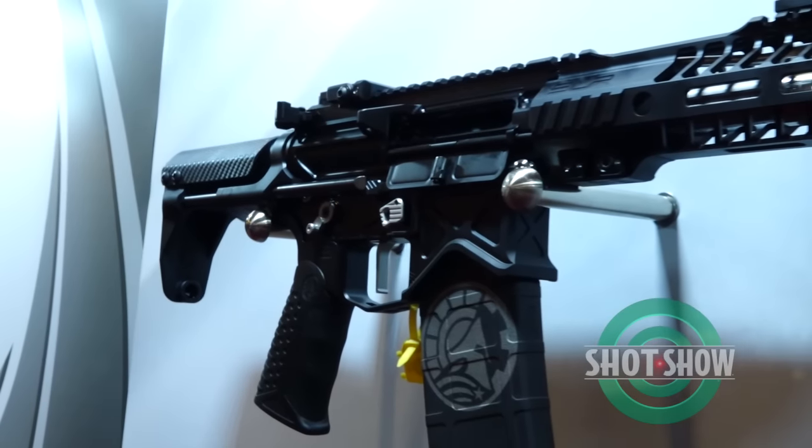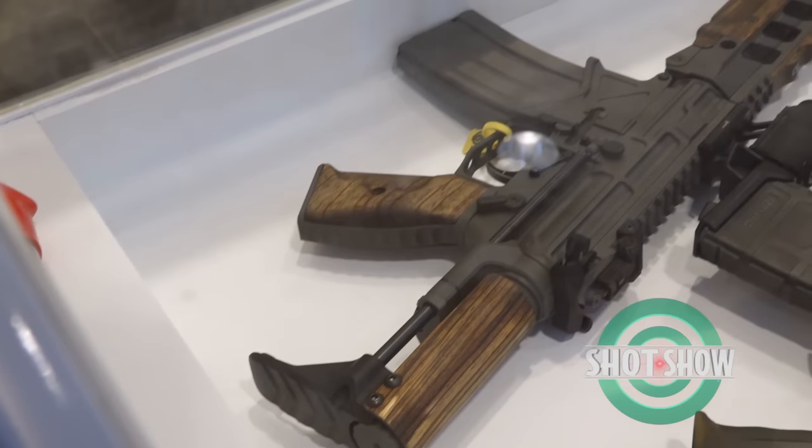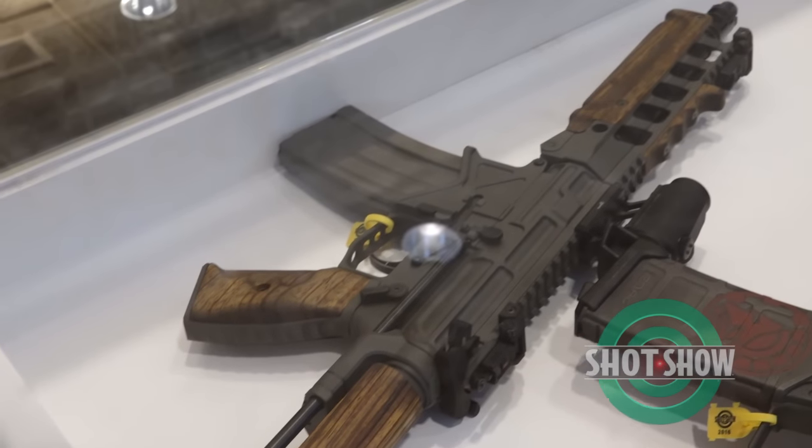What separates your product? I know it's lightweight, you use a lot of titanium. Why don't you give us a little more information about that? Well, we make our products more user-friendly, whether it's ambidextrous, lightweight, more accurate, stronger, or with better ergonomics. Some of them have all of the above.